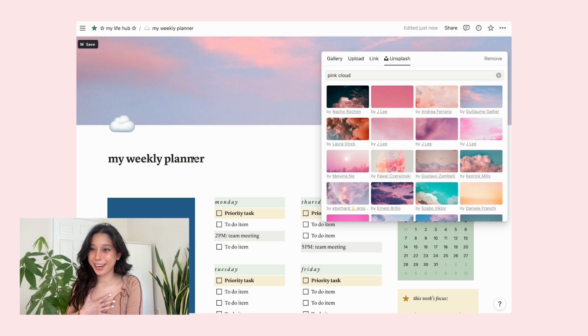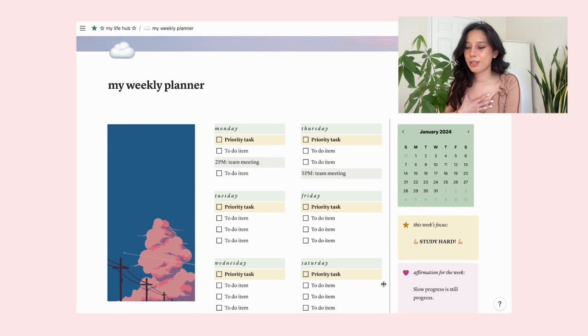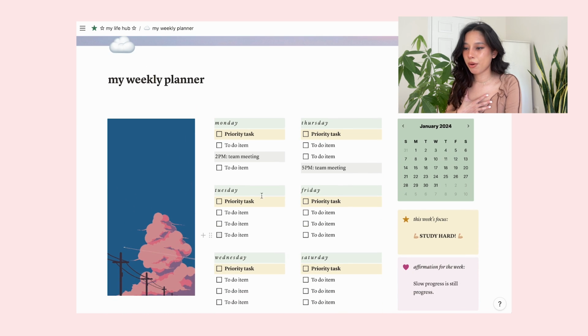That has to be the one, right? That has to be the one. Okay, that is so pretty. It's so pretty, it kind of is making me want to get rid of all of this green.